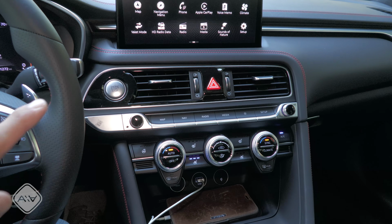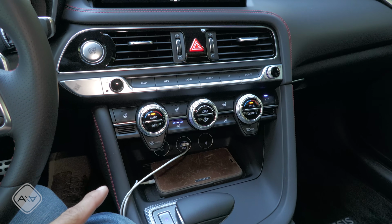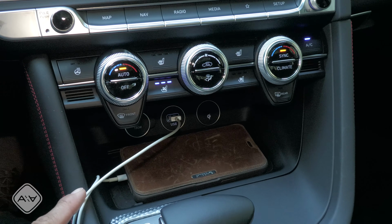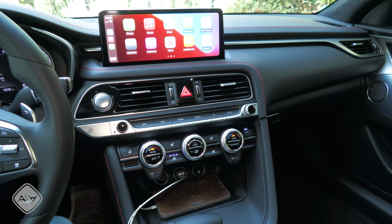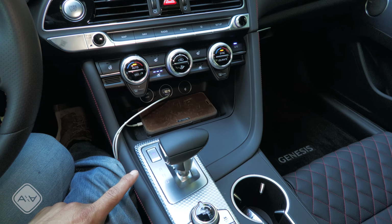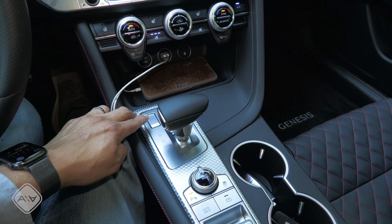2 large air vents there, the engine start-stop button, controls for the infotainment system, climate control system, Qi wireless charging mat, but you'll notice that my smartphone is plugged in via the USB cable. For some reason, this particular system does not support wireless CarPlay yet. This is pretty similar to what we see in other Hyundai and Kia products. For some reason, their larger system doesn't support wireless CarPlay yet. That might happen at some point in the future.